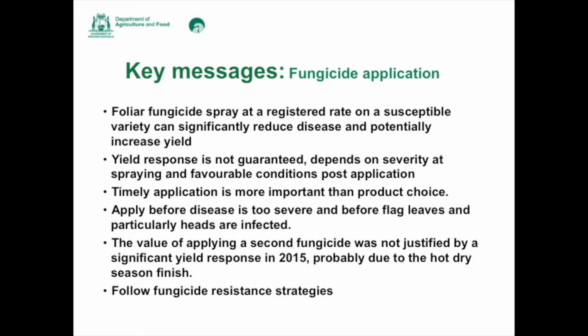Foliar fungicide sprays should be applied at a registered rate on a susceptible variety, and they can significantly reduce disease and potentially increase yield. Yield response, though, is not guaranteed, and we saw this last year.